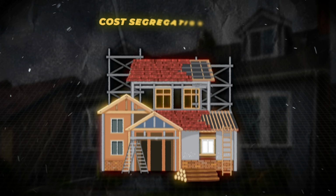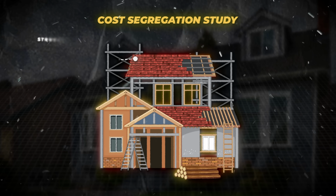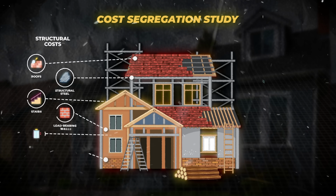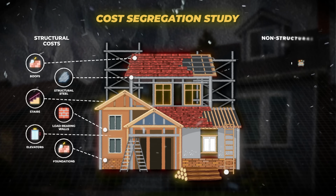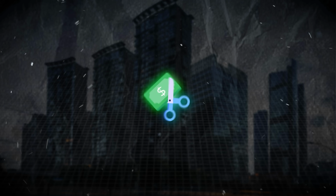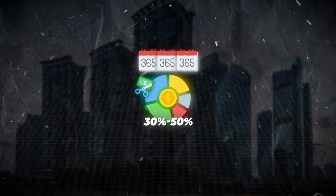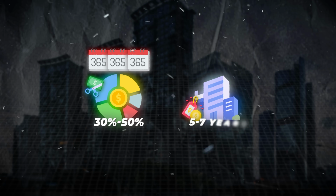By doing a cost segregation study, you're breaking your property down into two costs: structural cost, like the walls and the foundation, and non-structural cost, like carpets, lights, and appliances. Non-structural items can be depreciated over quicker periods of time, 5, 7, and 15 years. This means you can take bigger deductions in the first few years, sometimes 30 to 50% of the building's value in the first 5 to 7 years.